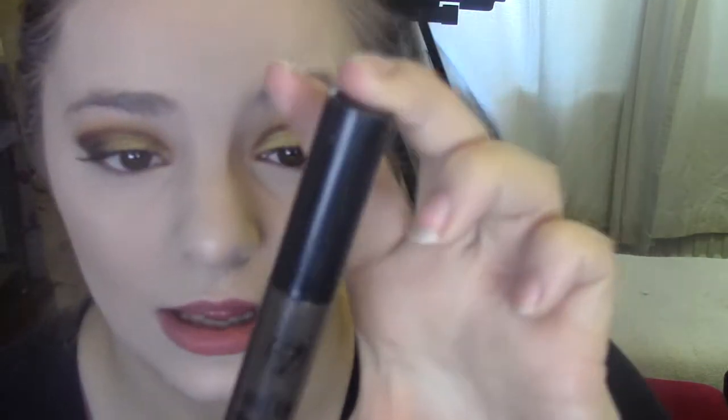So I have two eyebrow products from W7. I got the W7 Twist and Shape Dark Brown. It's one of those ones that has the angular pencil on one end, and then you got a brush on the other. And this isn't too bad actually, I don't mind it. And then I also got the W7 Queen of Brows Majestic Brow Mascara, and this one's in brown, and I actually do quite like this one a lot. I think it's pretty good.